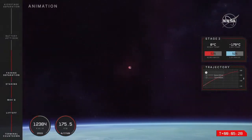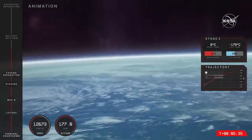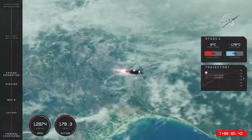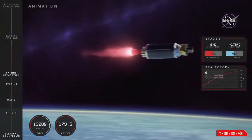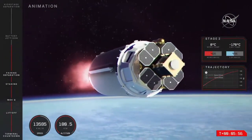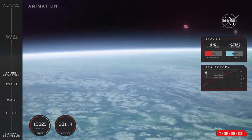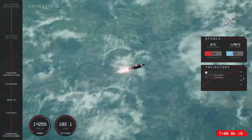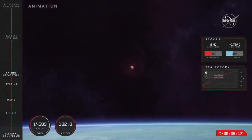Stage 2 is starting to throttle down. Stage 2 guidance remains nominal, 200 seconds remaining. If we take a look at the graphics on the right-hand side of our screen, we can see the measurements for the propellant on Electron. So on your left, you have the kerosene propellant and the level of the tanks that it is now at. So we're at 45% and counting, sitting at a nice and warm 8 degrees in temperature. And that is very warm compared to the liquid oxygen temperature, our other propellant. So that is sitting at a nice and chilly minus 178 degrees with 40% or so propellant left.